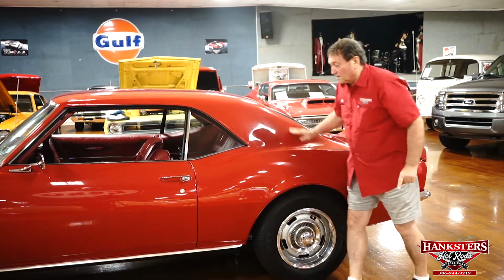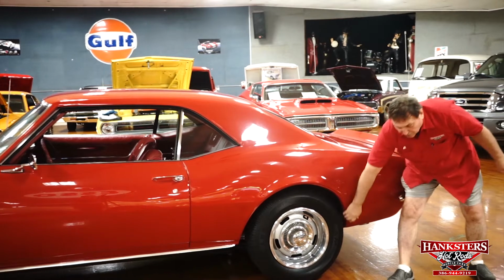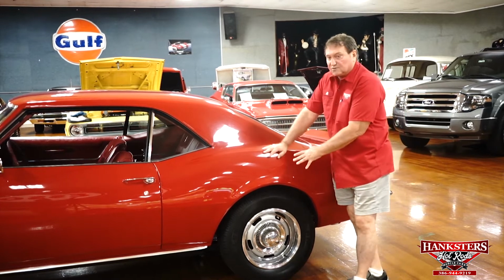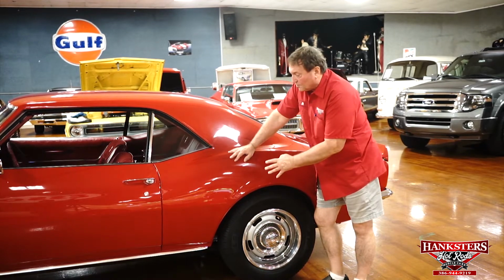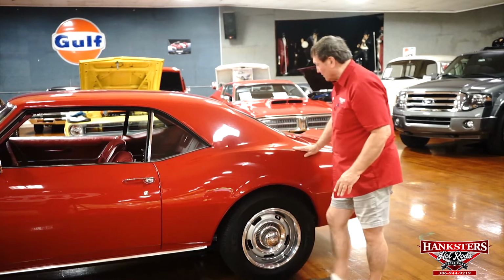The key to this whole operation, all tin. There's no Bondo in this car anywhere. You can go around this with as many magnets as you want, and you'll not find any Bondo in the car. 15-inch rally wheels with the correct high-top hi-hat centers. Trim rings are nice. The tires are all new. Great look for the car. Really great look for the car.